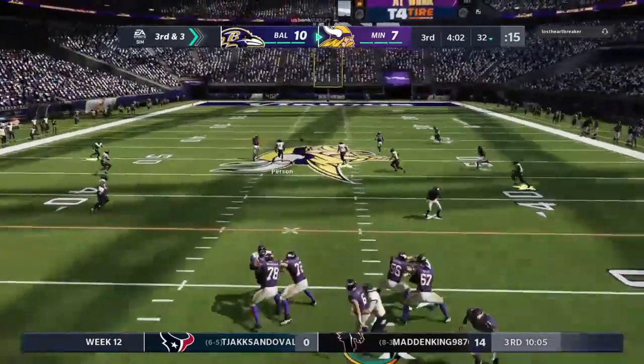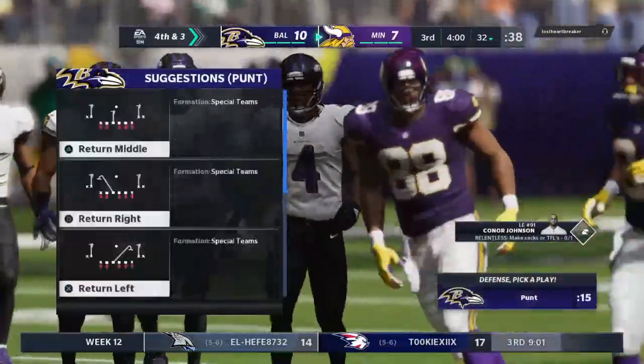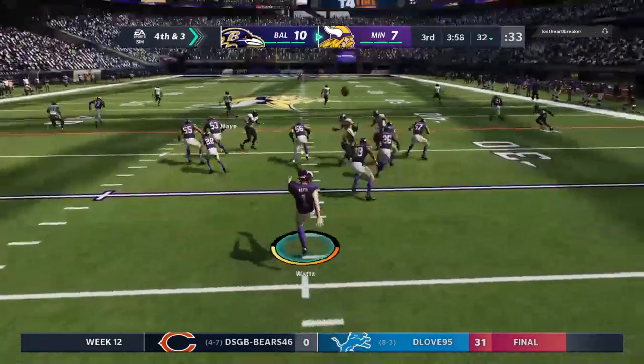Mayfield looks to throw. Incomplete. He had his hands on it but couldn't pick it. But it's now 4th down. He's had trouble finding open receivers all game, CD, and that's because really there hasn't been many. This defense has been all over them.